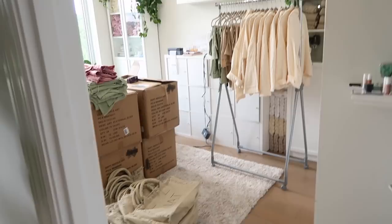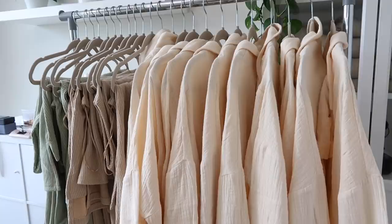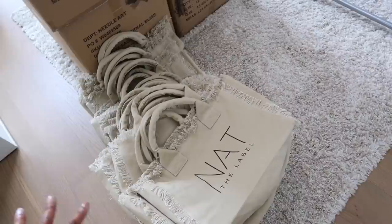All right, here is what the office is currently looking like. Basically a small store. These are all of the pieces that sold over the weekend, which I'm going to be adding a few last minute touches and then start packing, as well as these pieces right here. I got all of these totes out of the box, so they're freshly out of the box and not so squished. So all of those I need to pack as well.